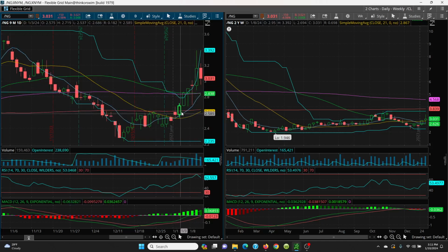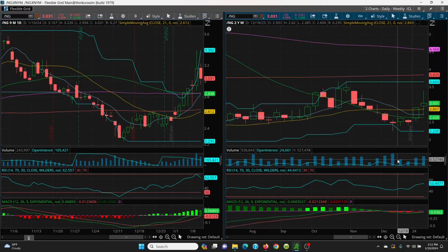Came right on down, and look how nice it's holding. If this even comes down to this level here, that could be a very nice scalping opportunity. On your weekly chart here, we want to look at this 2.86. That's going to be nice support, just above the 2.84.